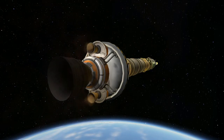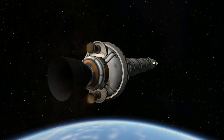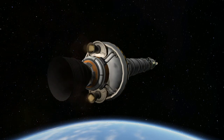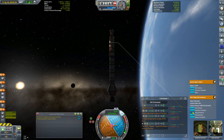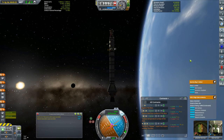The orbiter is running off another pair of Thud engines that I tucked in alongside the Skipper engine using the translation tools in the VAB. In fact, I think they look pretty good there. Okay, that's LKO established and our solar panels oriented towards the sun.